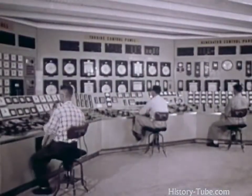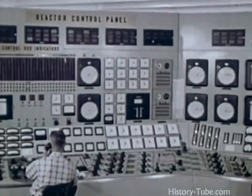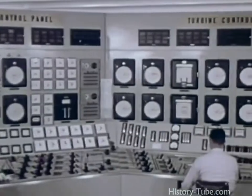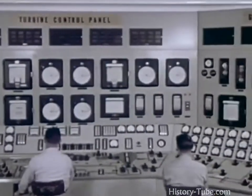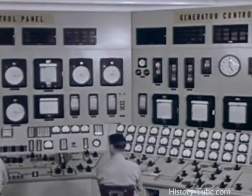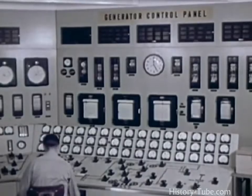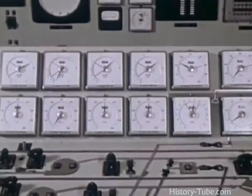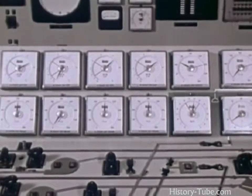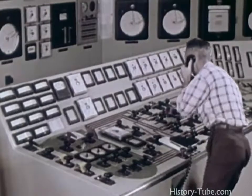Control of the operation of the plant is naturally divided into 3 parts: reactor, steam generation, and power generation. In addition, extensive instrumentation will provide a vast amount of information never before available. Among the continuous readings taken are water pressures, temperatures, flow rates, and power level in the reactor.